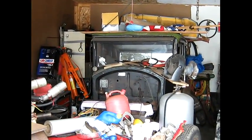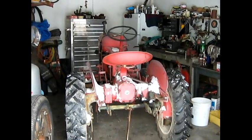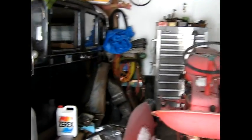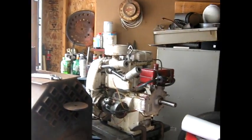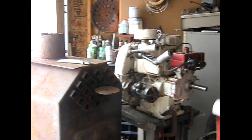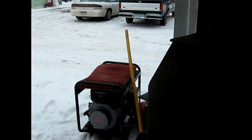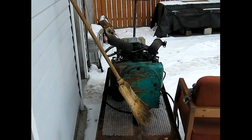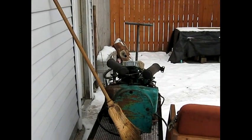Here's my 1928 Buick. My son had to have this tractor in the garage, so there she is. All kinds of room. We got heat. Got a nice diesel engine there, a Lister. My big wood stove. What else we got? Oh, another little diesel generator there. Some more stuff here. We just got stuff.